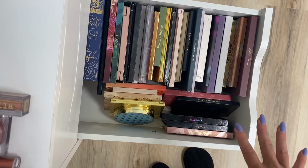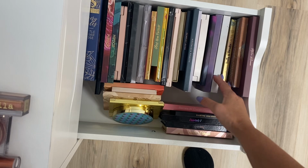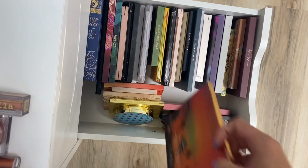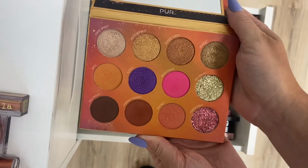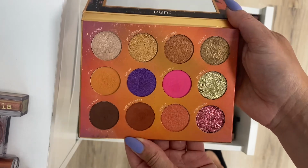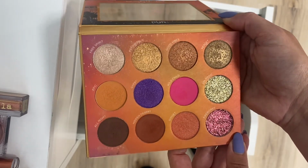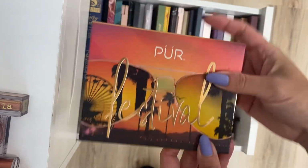Okay, so these are my mid-sized palettes, and I wanted to grab a few out of here. So let's see. The one that I thought of right away that I haven't used in a long time but is a great summer palette is the Pure Festival palette. You can see there's some good warm tone neutrals in here, but then also these pops of color. I never use these pressed glitters. I wish I did, but I'm just so afraid of getting the glitter in my eye. It's not worth it to me. But this is a great summer palette as well.